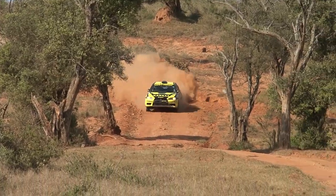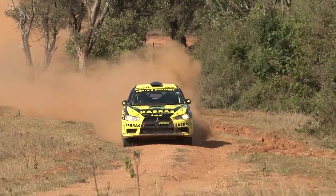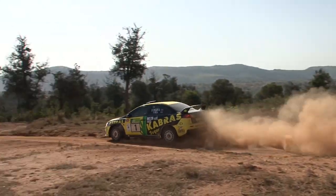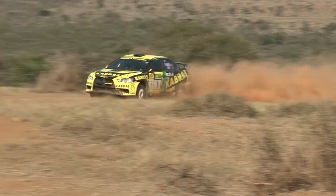Chagga also started on full attack. However, his challenge suffered a blow when he hit a rock and punctured. They were forced to stop and change the tyre, losing over 4 minutes and any hope of catching the leaders. This cost him and he dropped back to 5th overall.